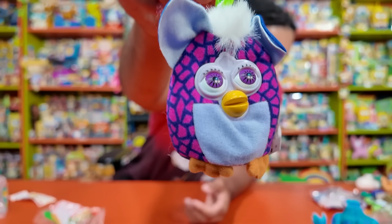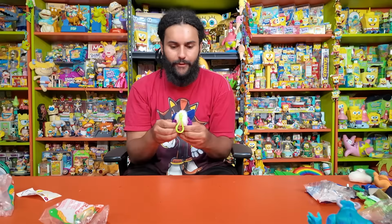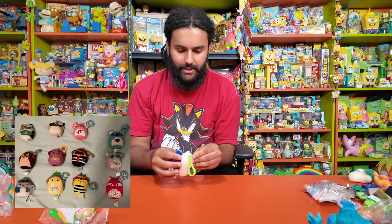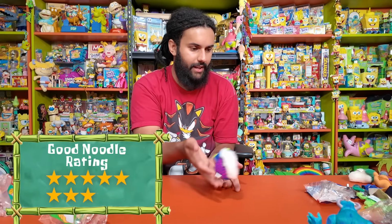The Furby is okay. I feel like you can see it a little better on this one. He's alright. He's got the little white mohawk. Again, it's just a bag clip. So if you liked Furbies enough, which at this time you probably would have in the 2000s, it kind of reminds me of a Squishmallow collab they just recently did. If you like them enough, you probably would have enjoyed this. I'm gonna give it 8 out of 10. I just don't have that much interest in Furbies, but it is nostalgic.